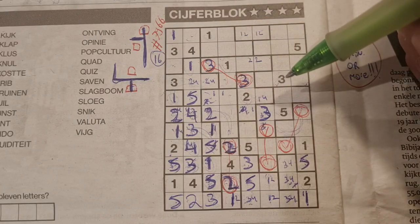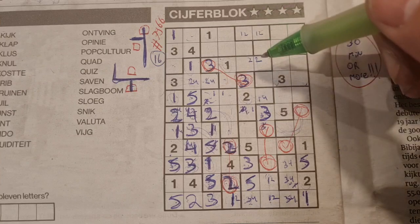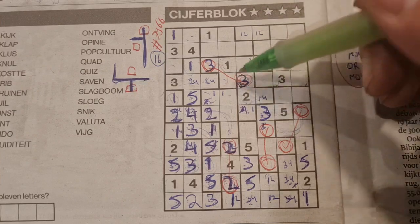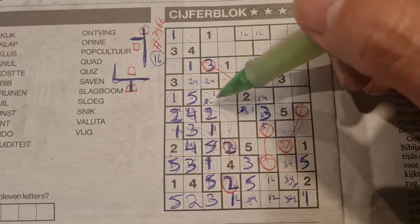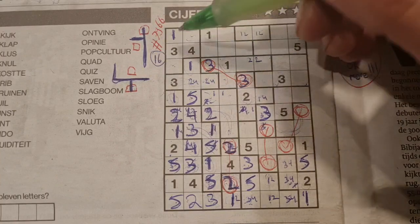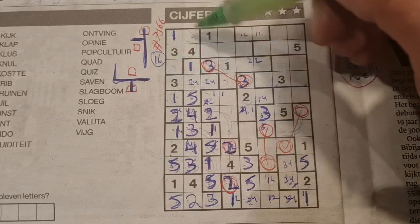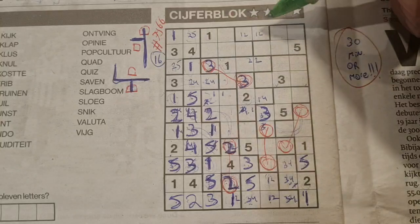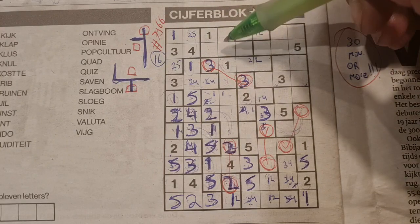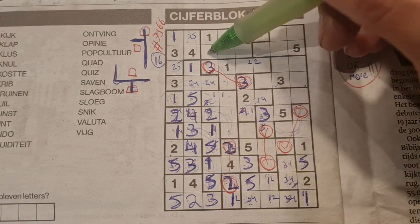Let me think. 1, 3. Two numbers left in this area for numbers 2 and 5. 2 and 5. Let me mark those 2 boxes. 2 and 5. And here should be also 2 and 5.